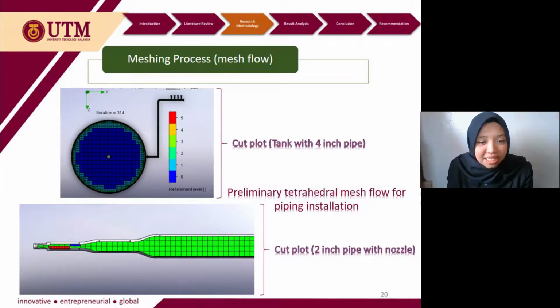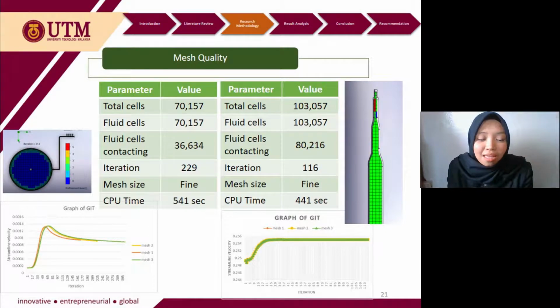Mesh convergence tests have been done in order to ensure the accuracy of the results and procedure and to avoid unacceptable results. Comparison had been made between meshes to achieve high accuracy results. In this case, mesh 1 has been selected.